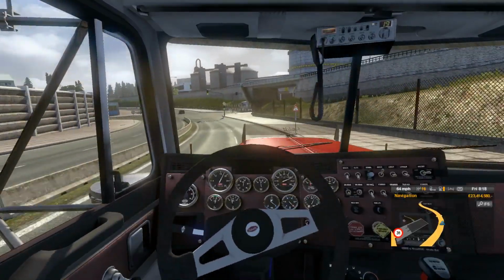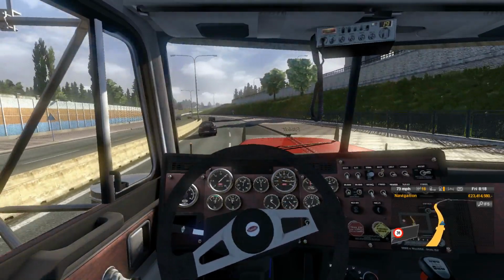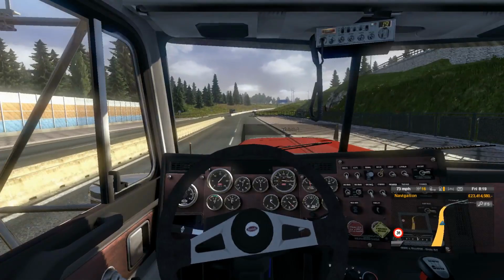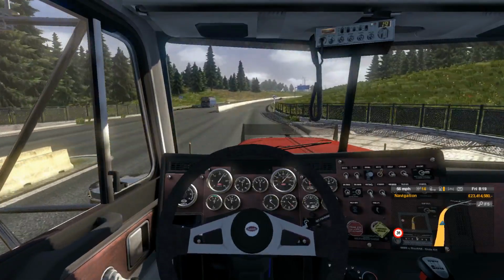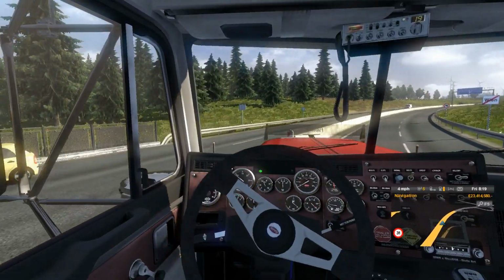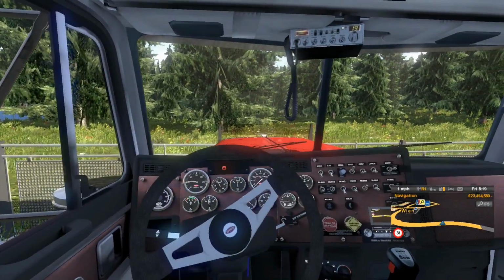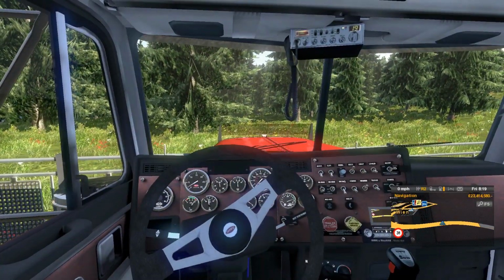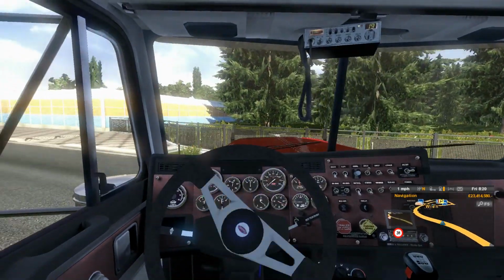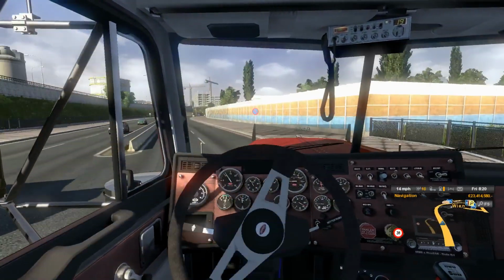Opening it up. And of course it has no speed limiter because it's American. All the way up to 70. Love the turbo sound as well. Quick turnaround. Oh god, spam the gears. Oh no, I stalled it. Quick. Oh my god, it has so many gears.